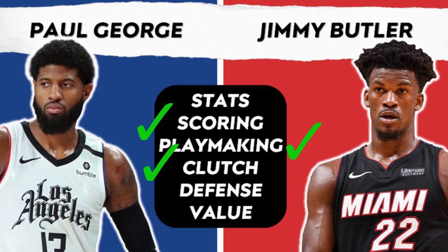I gave the edge to PG for the sole reason that he shows up through all time periods, but I will say that you could argue Butler is more clutch because he gets a lot more of the work done before the game goes down to the wire. But clutch went to PG.